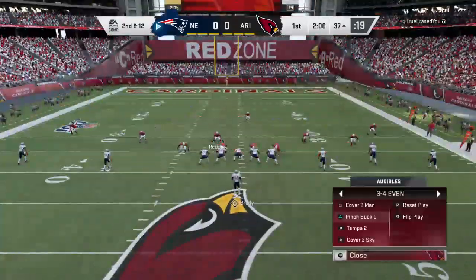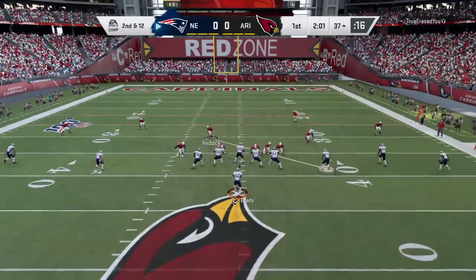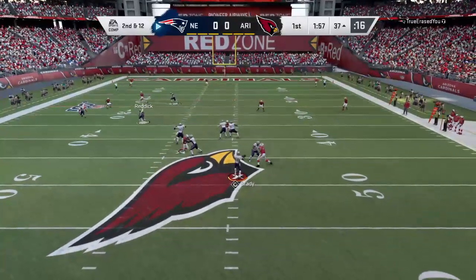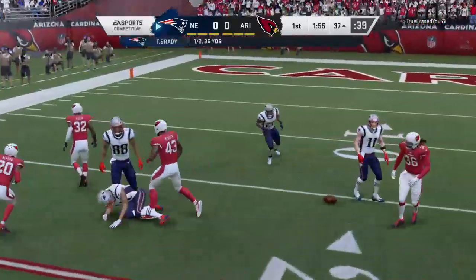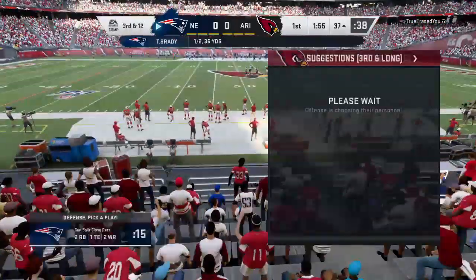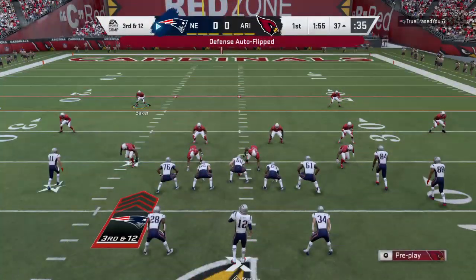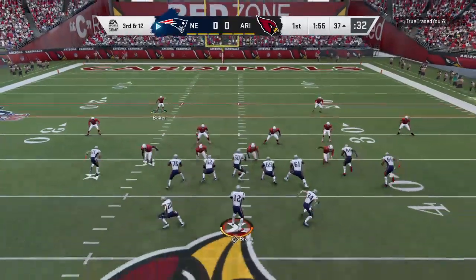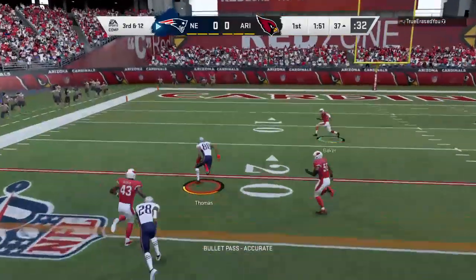On 2nd and 12, Brady. And that is incomplete. He couldn't hold on through the contact. Even without a ton of pressure in his face, it just shows how difficult it is to pick apart his own defense. Those guys are sitting back, and they're not playing receivers as much as they're playing the eyes of the quarterback and when he delivers the ball.